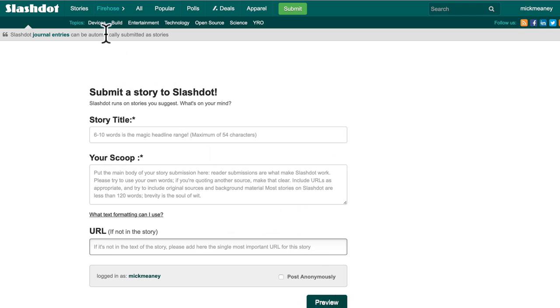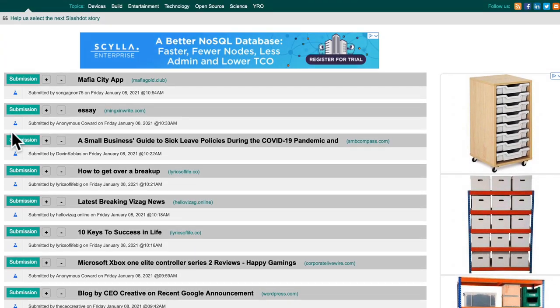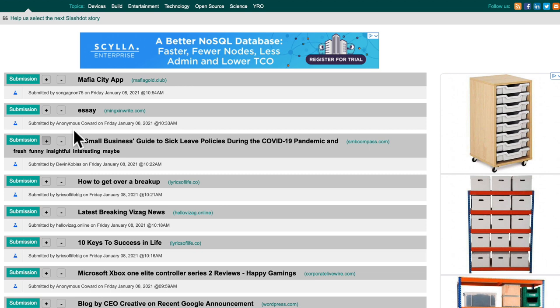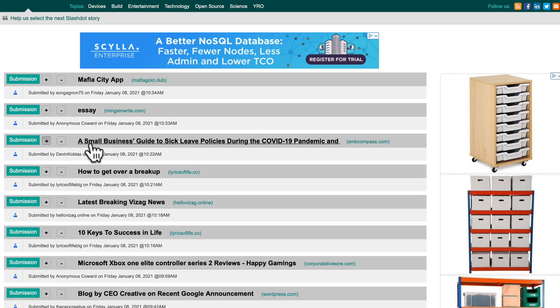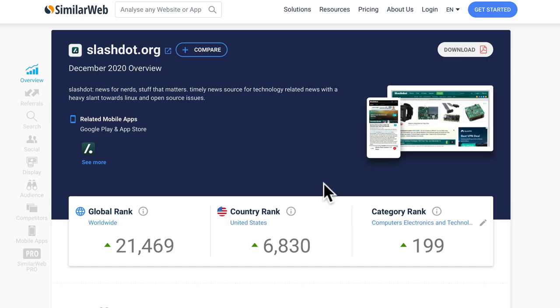As soon as you do that, it will go into the all section. Let's go there, where people can upvote or downvote. So when we upvote, we need to give it a reason. So why might someone upvote this? So this could be interesting. And now we've voted for that piece of content to increase its chance of hitting the front page where most of the traffic is.